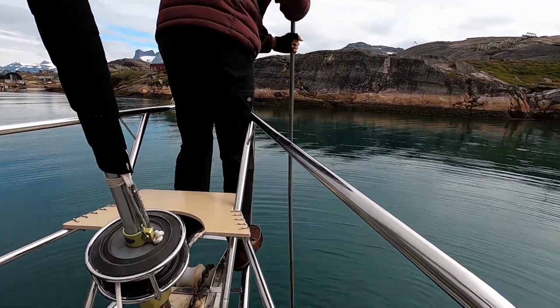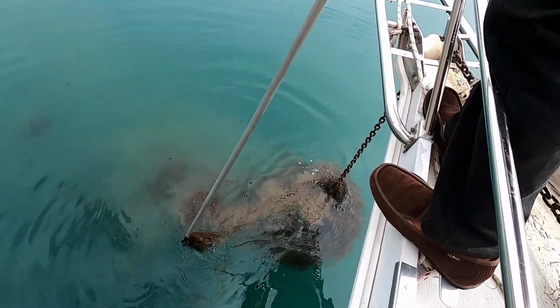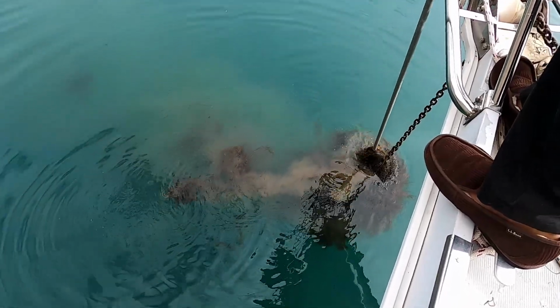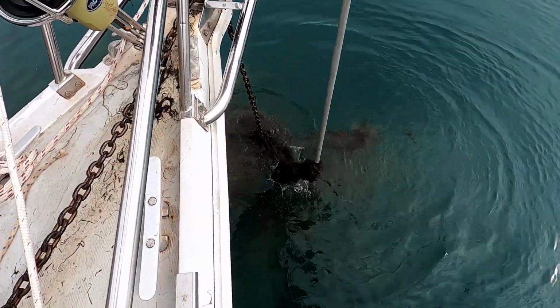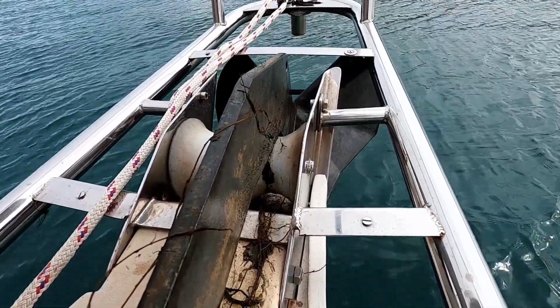Well, we got another good anchoring today. Look at all this. It is pretty caked on there. Anchor up and we are good to go. Now we're finally heading to Prince Christiansen. Our first anchorage there, and we're so excited to see a glacier for the first time. So let's get going.